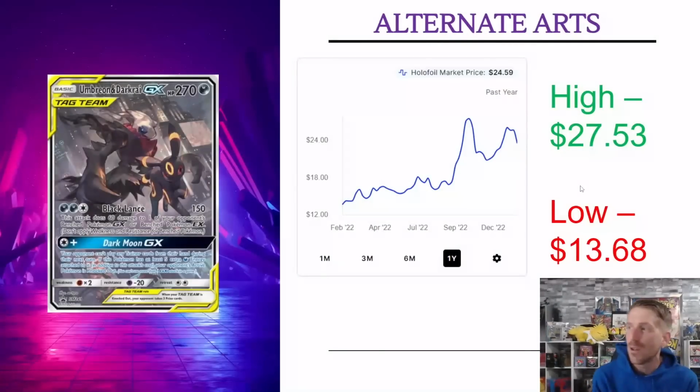The last card that we're going to look at is probably one of my favorites. This is the Umbreon and Darkrai. We talk about the Moonbreon all the time. Everybody talks about it with the skyline in the background. This combines the Umbreon and the Darkrai together, which are two very, very big Pokemon with the Skyline behind it. In February of 2022, this was sitting at $13.68, so this is way cheaper than that Moonbreon from Evolving Skies.